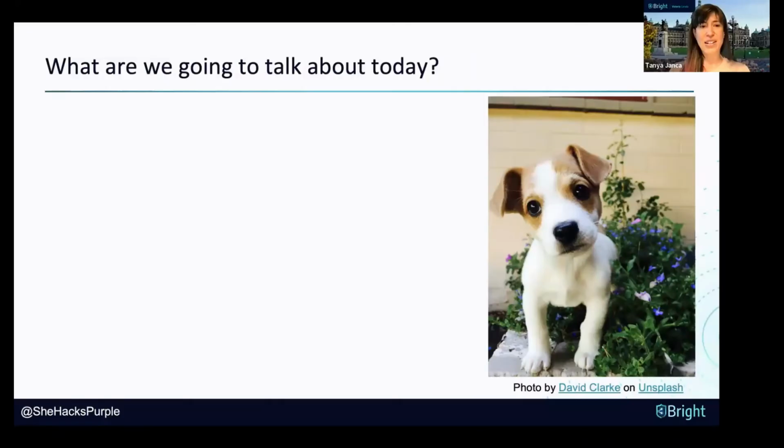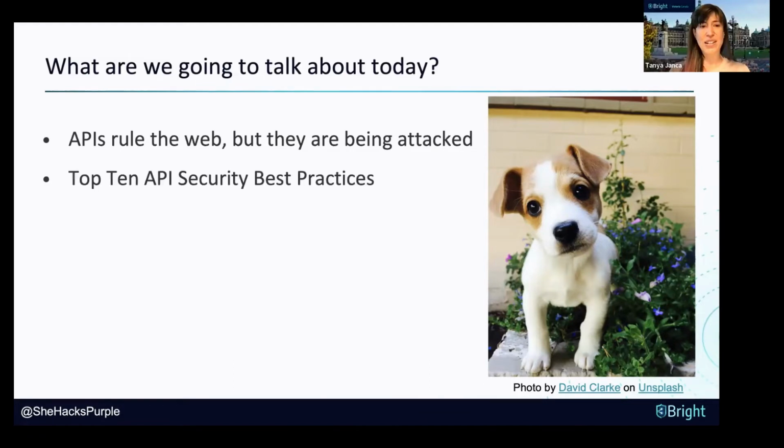So what are we going to talk about today besides a really cute puppy? APIs rule the web, but they're being attacked. And this is the problem that we're hoping that we can solve. The top 10 API security best practices.